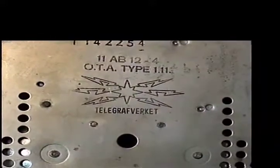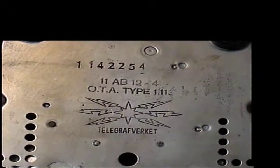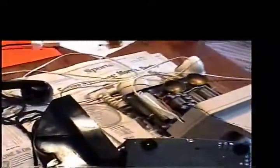The mysterious Telegrafverket OTA type 1.11. So I was trying to figure out why when I dialed on the Norwegian phone I always got a message that said number cannot be completed as dialed. I figured there was something wrong with the mechanism for dialing, but that maybe I could make some kind of adjustment to make it work.